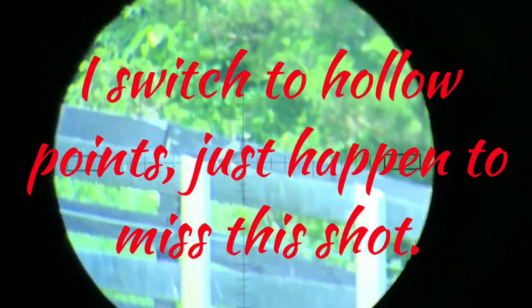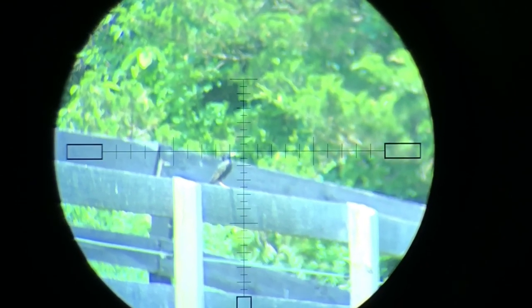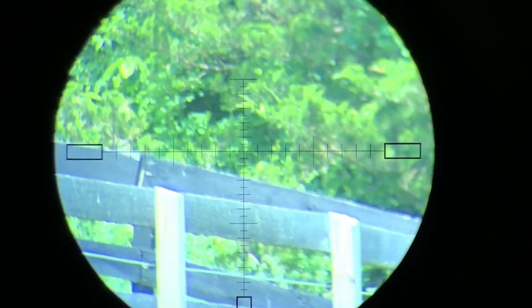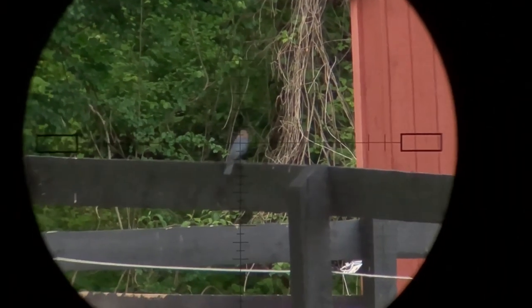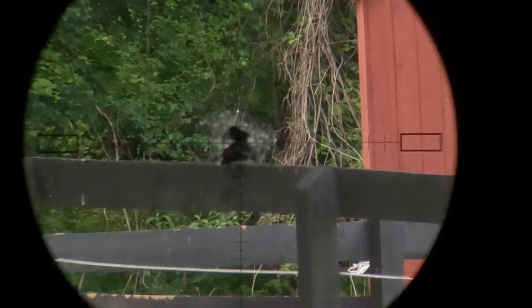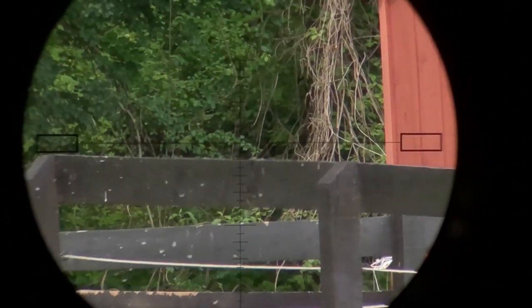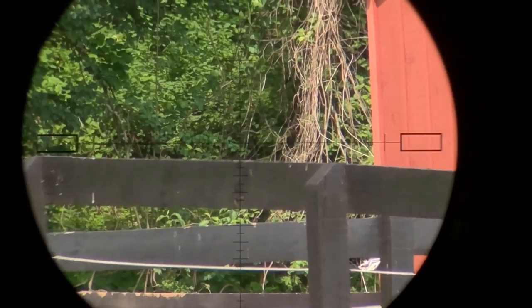Oh, I do. Oh, he's waiting. Oh my God, that was so close. Perfect wind call. What'd you give him? Two. Oh yeah, that's a cowbird. Yeah. Let me know when you're ready. Oh, I'm ready. Three, two. Oh! I think I jumped you. I don't think it mattered. Oh my God.